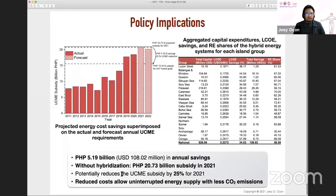Policy implications: it's important to connect this study to the requirements for UCME. We are projected to contribute around 20 billion in universal charge for missionary electrification by the year 2021. This 20 billion will be used to pay for the generation of electricity using the existing diesel power plants. So if you can hybridize these 147 microgrids, it will reduce the operating cost by around 25%. So you can already compute the possible savings from UCME requirements.